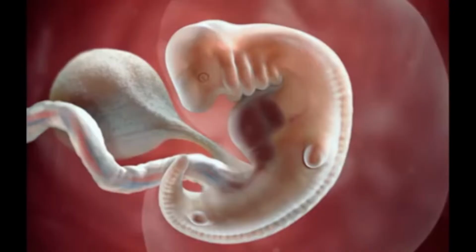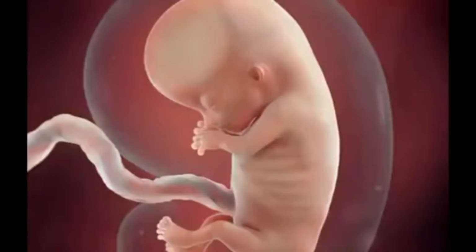Nausea. Of all of this week's symptoms, morning sickness can be the worst. It's often in full effect at this stage, and it can make you feel absolutely miserable. Luckily, for many women it's likely to disappear during the second trimester.